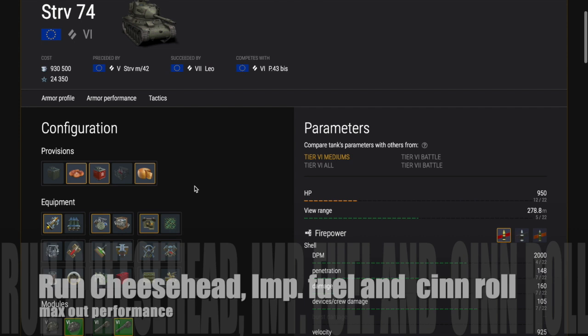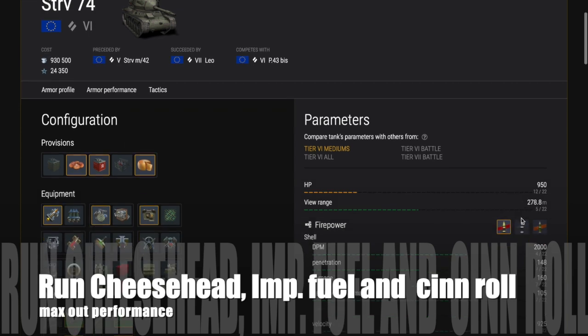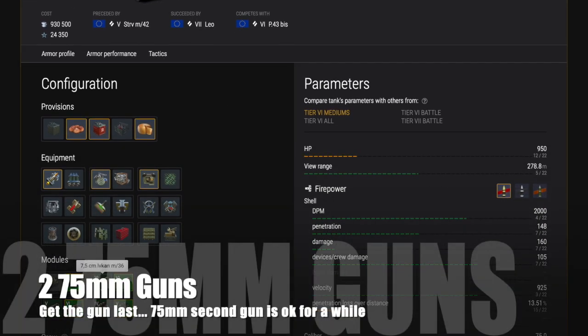So let's move on to the tech spec. So when setting up this tank, I would run cheese board, improved fuel, and cinnamon roll. That maxes out the performance, that's view range, rate of fire, etc. There are two 75mm guns, we said. So I would get the gun last because you can live with the first 75mm gun for a while.